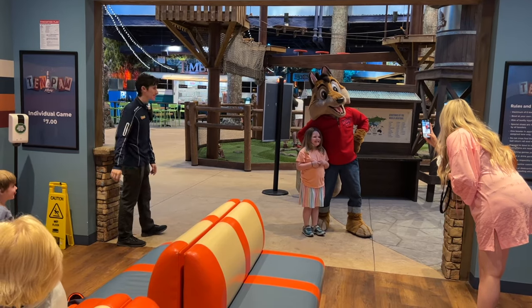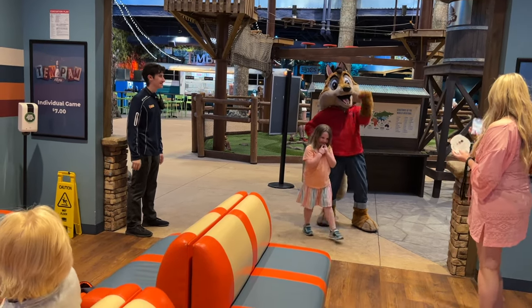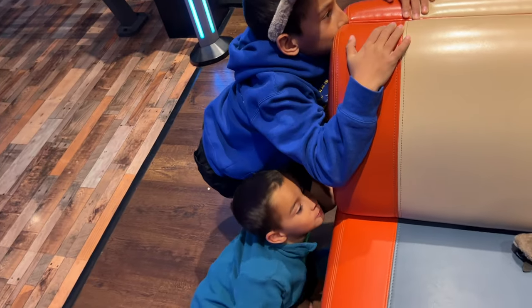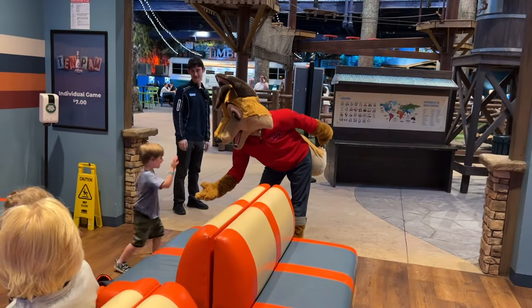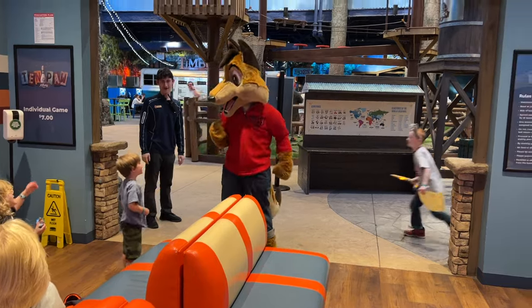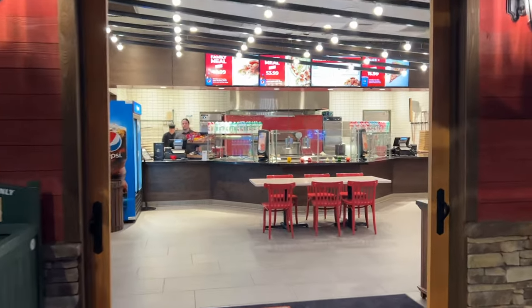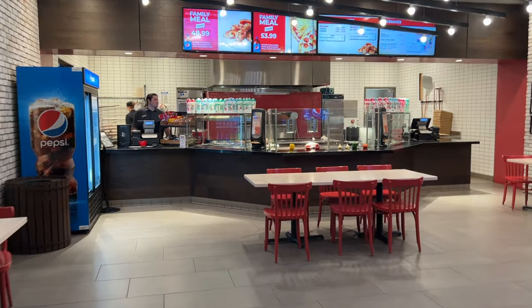While we were bowling, it looks like Wiley Wolf came by. The kids are kind of hiding from Wiley Wolf. But there's Wiley Wolf. It's 4:21 and we're going to come in here and we're going to get some pizza at the Hungry as a Wolf pizza place.